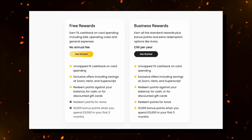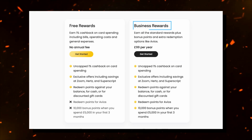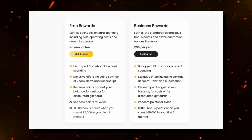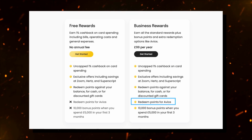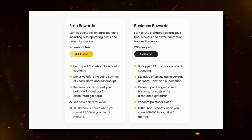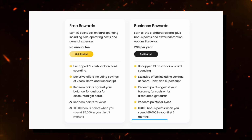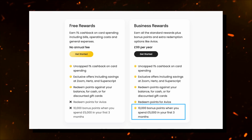So Capital on Tap offer a free card and also a £100 a year card. Now, the only difference between the free card and the £100 a year card is that with the £100 a year card, you can exchange your cashback for Avios points. So you can exchange 1 pence in cashback for 1 Avios point.